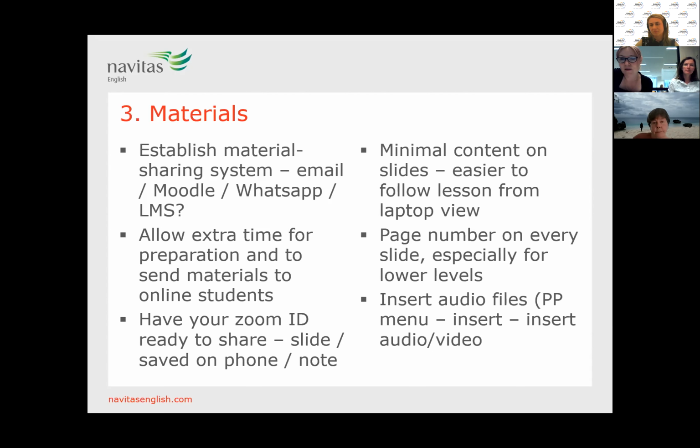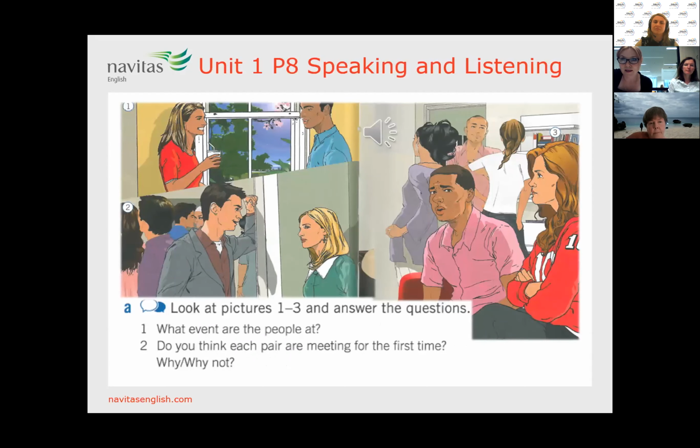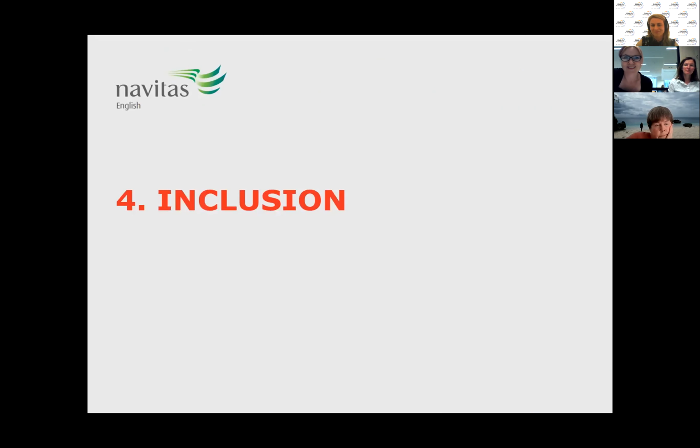Put audio files in. You just go into the menu on PowerPoint, insert, and then insert audio or video, and it just makes life easier. So there's an example slide here. It's got the unit, the page, what the activity is, and the audio file is here. We're not going to do it then. And I'll pause there.